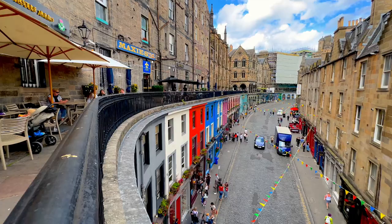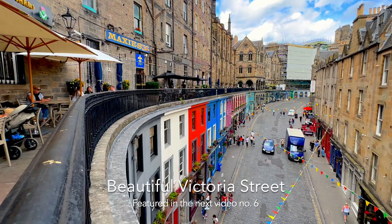Although it's a bit of a climb up the steps, it's well worth it for some iconic pics of the castle. Afterwards, visit beautiful Victoria Street at the other end of the Grassmarket, which will be number 6 of my top 100 places, which I'll have out very soon.